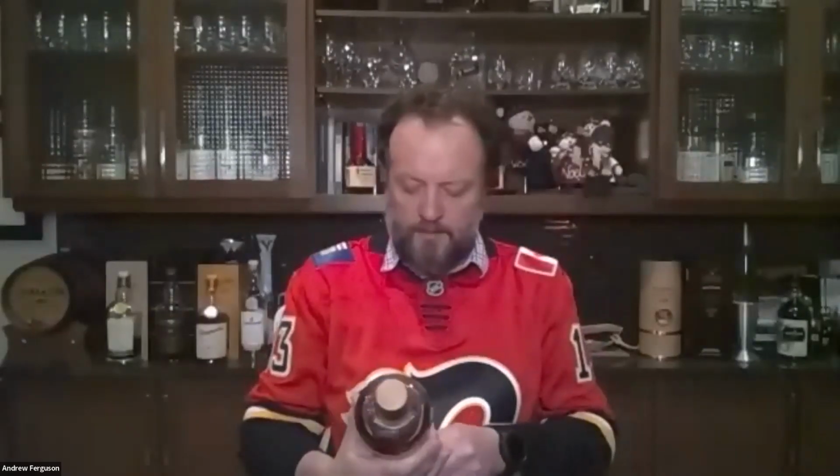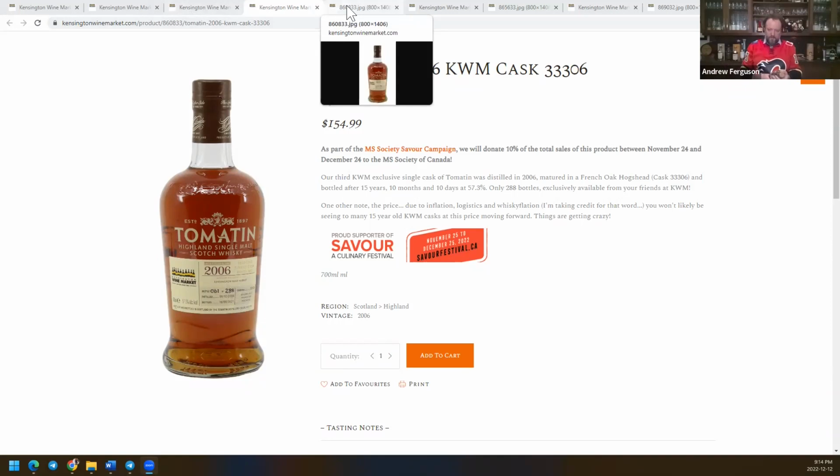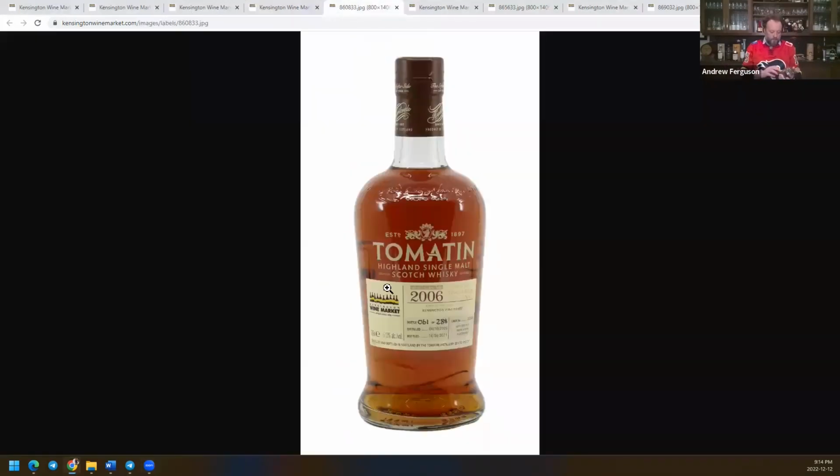All right, let's move on to the Tomatin. I think this is our third cask of Tomatin, 2006. Single cask, French oak, presumably a finished French oak hogshead, 57.3. Although it does say, to be fair, on the label, matured in. So possibly full-term French oak hoggy. We don't know. But at the end of the day, it doesn't really matter. 288 total bottles.